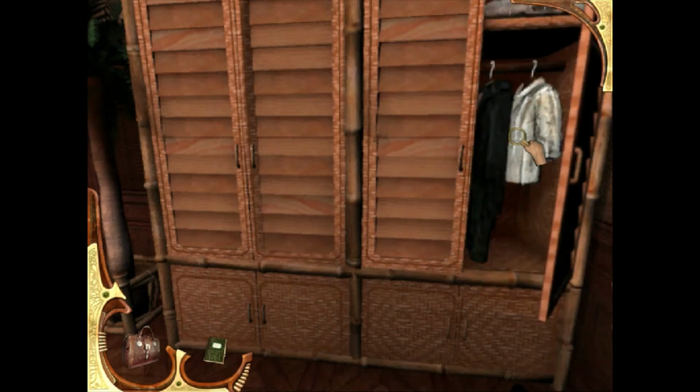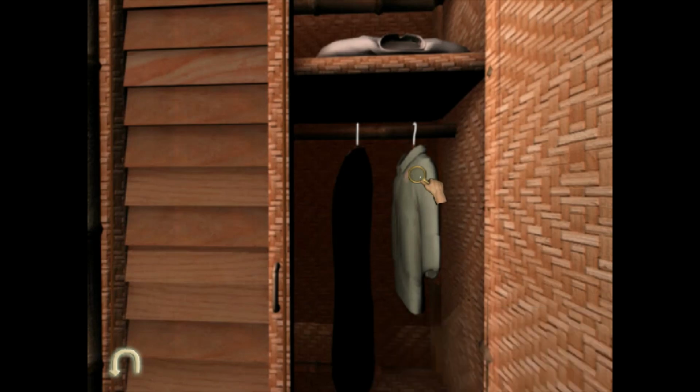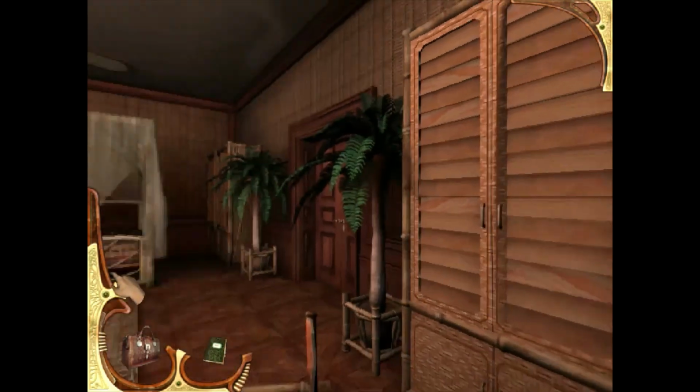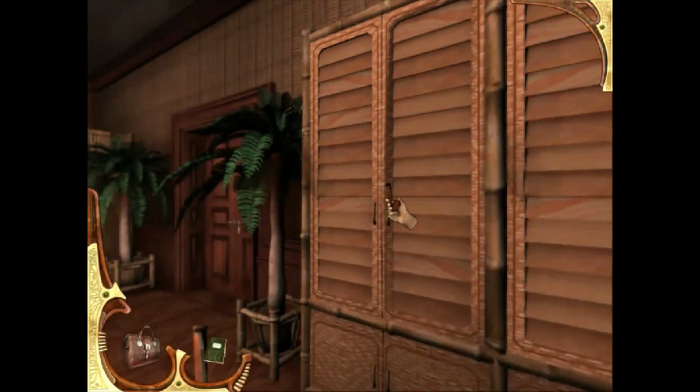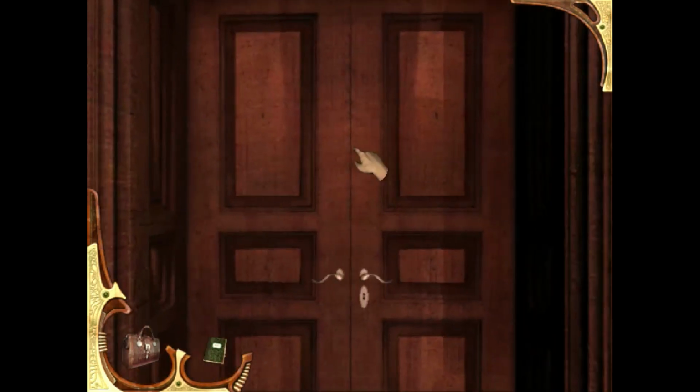Well, there's a shirt. This powder is makeup. I can use it as a disguise to look older. Interesting. Alright. Interesting. All right, let's go back out to the hall.